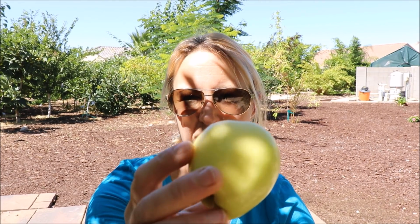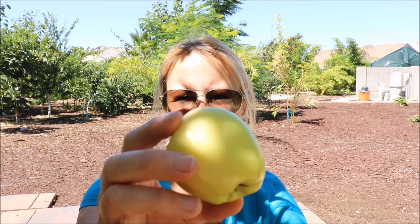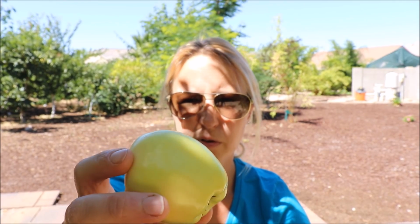Okay, here I've got an Anna apple. A little smaller again because these tend to fruit a lot more heavy than the Golden Dorset. And you can see the skin is more green. Golden Dorset, true to its name, has more of a blush of yellow to the skin when it ripens up.